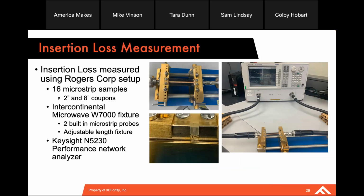And then essentially we subtract the insertion loss in dB of the 2-inch line from the 8-inch line and divide by 6. And we have a loss per inch metric per a given print orientation. So a 2-inch and 8-inch line for every orientation were measured using this fixture. Next slide.